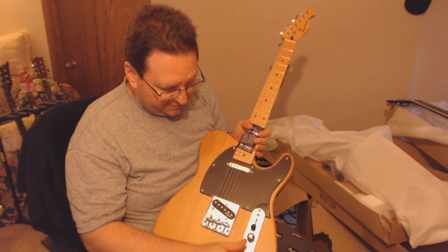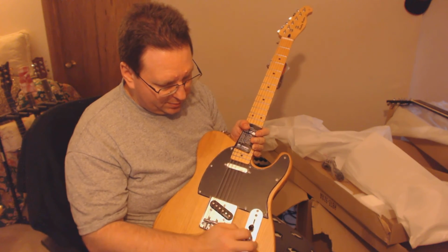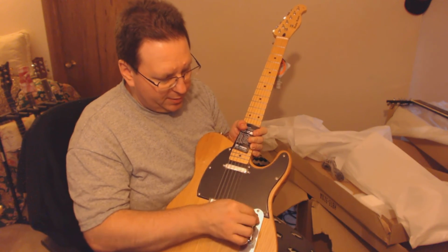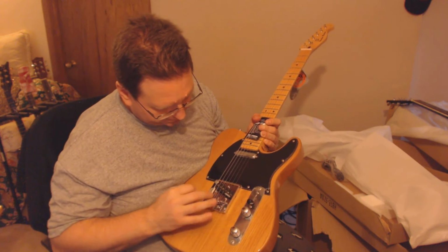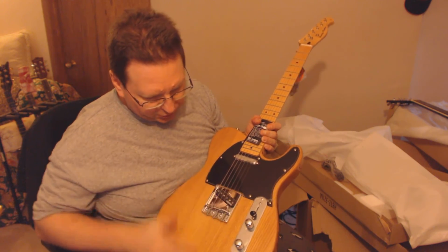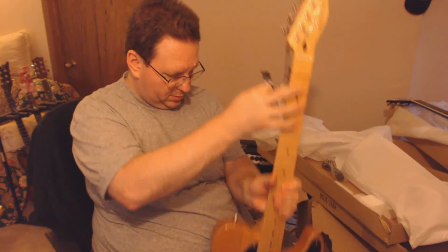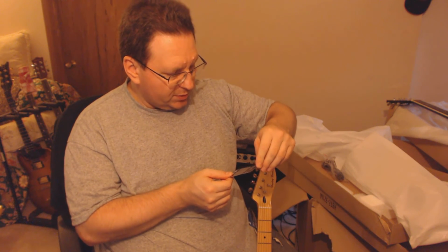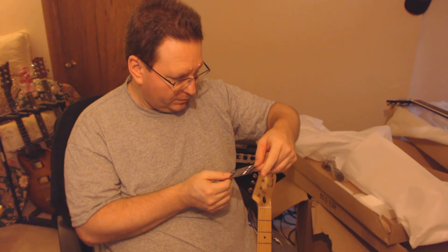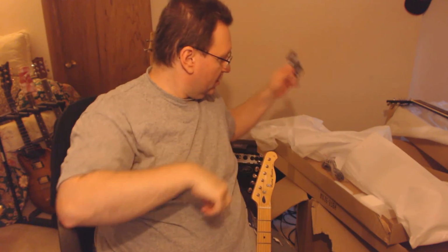Pots feel a little rough. Seem to turn fine. Seems like a metal pot. Switch runs fine. Ashtray bridge. Quality check. The instrument has been checked by our service team. ABSA, whatever ABSA is.